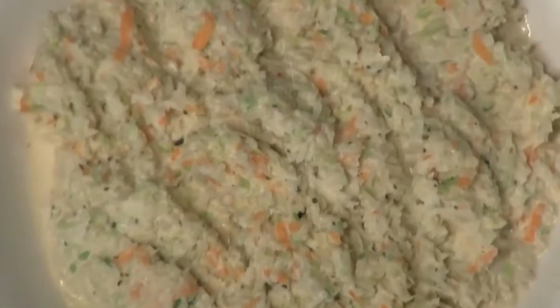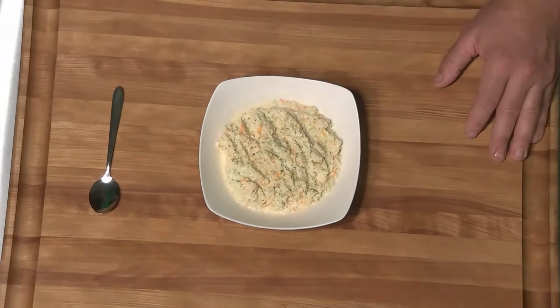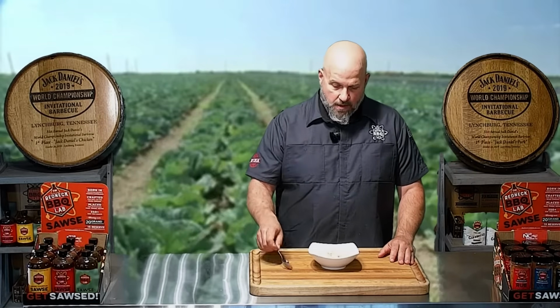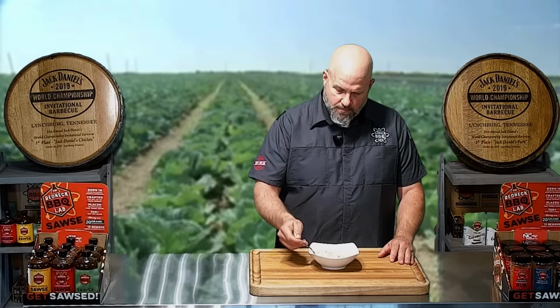All right, folks, about an hour in the refrigerator, pulled our coleslaw out, took a little taste of it, decided it needed a little bit more salt, so I added a little bit more salt to it. You guys may find out it's perfect and you don't need it, but I think we just need a little bit more salt for us. I mixed it back up, and we'll go ahead and dig right into this and see if my adjustment was good or if it needs a little bit more.